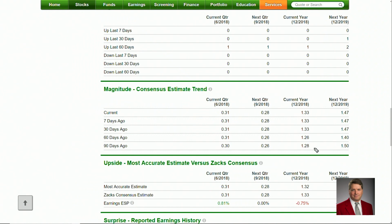We can see that the 2018 estimate has moved up and away, 5 cents here. And next year, look at that, a little bit of the wrong way here, 47 from 50, which is kind of a move down. But if we look at it from the perspective of the Zacks Rank, which only looks at things from the last 60 days, that number was $1.40. That technically is a move higher to $1.47, even though it's come in from $1.50. So a little bit of the nuance there of the Zacks Rank for you.